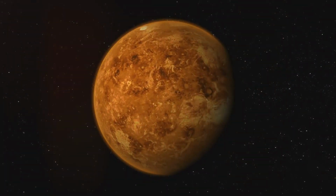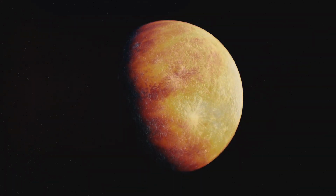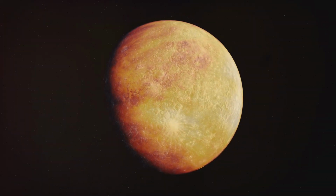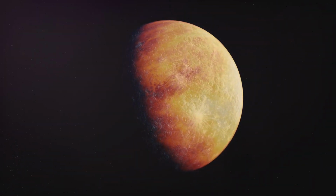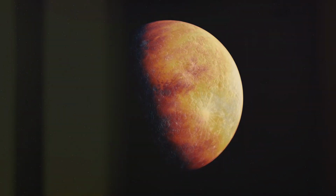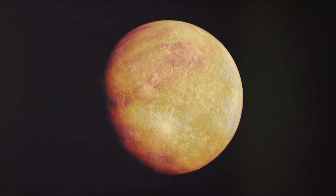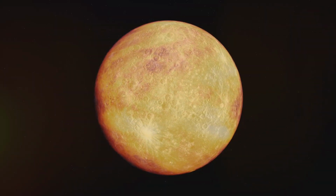The clouds of sulfuric acid would have long disappeared, replaced by rainwater that nourishes the new biosphere. But despite these changes, Venus would always remain a dangerous world. Its slow rotation and proximity to the sun would make it prone to extreme weather events, and any malfunction in the technologies maintaining its new atmosphere could quickly revert the planet to its previous inhospitable state.